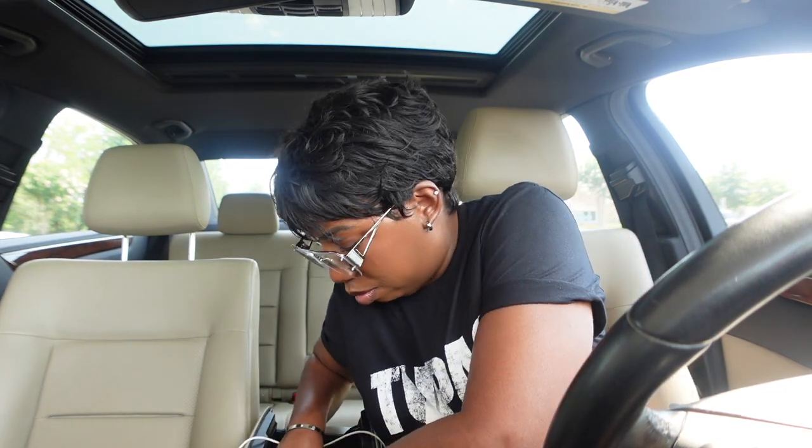Yo, this lady just pulled up in this banging Mercedes AMG. I don't even know what model it is, but it's nice. Let's see if she'll be nice.